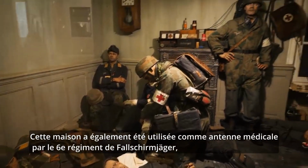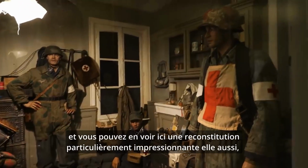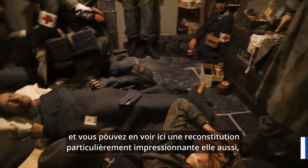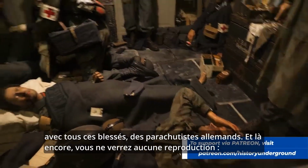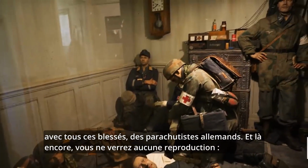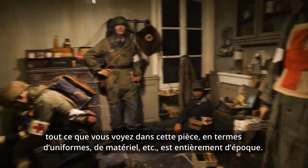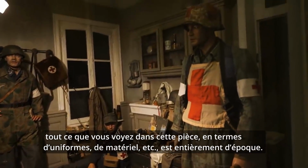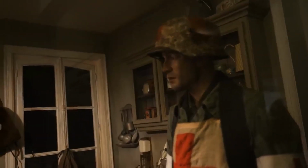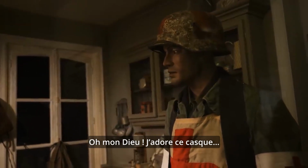This home also served as an aid station for the 6th Fallschirmjäger. So here you can see this really impressive diorama set up with all of these wounded German paratroopers. And again, you're not looking at any reproductions in here. Everything that you see in this room, as far as clothing and gear and everything like that, is original to the time period. And oh my goodness, I am really liking that helmet.